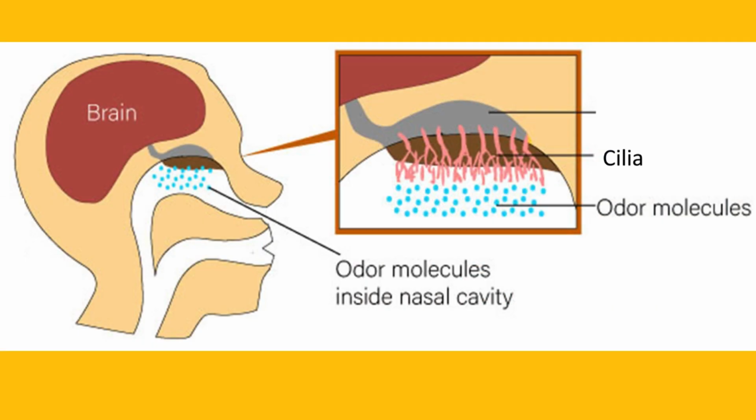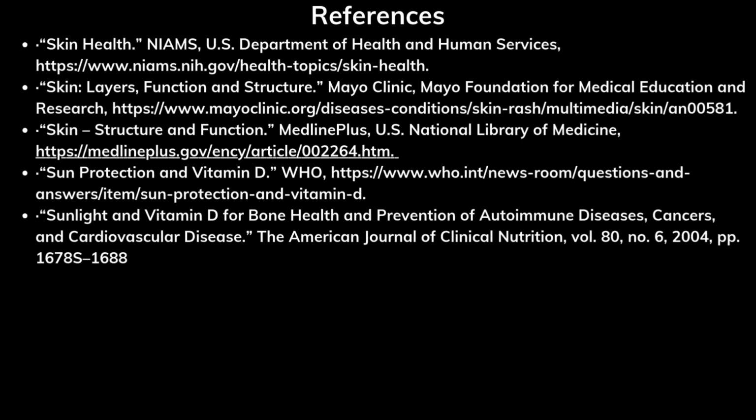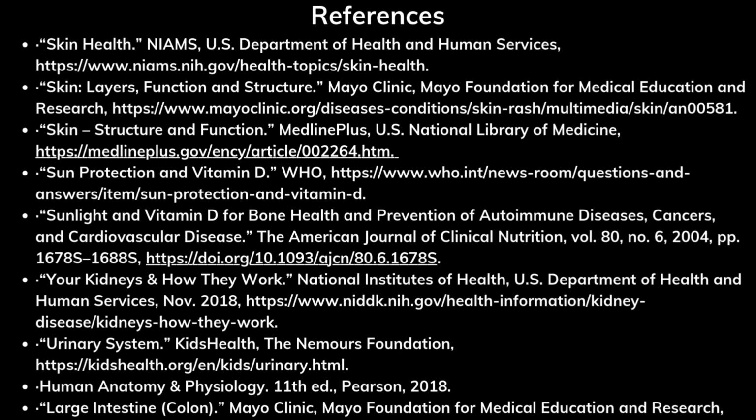Also, your nose has tiny hair-like structures called cilia that keep dust, germs, and other particles out, and the whole respiratory tract is covered with a layer of mucus that also helps do the job.